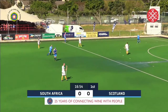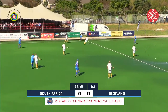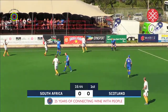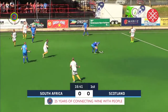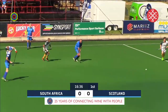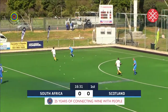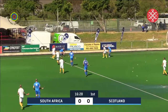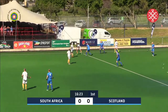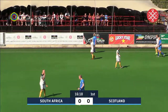Immediately South Africa trying to get themselves up the field down the left-hand side. Not finding any luck on this occasion, but it is still very early doors. The sides are probably going to try and feel themselves about and do what they can to settle. You'll notice there are perhaps a few overly wet spots on the field. We had the watering system on just before this game, but that will seep away. There is very good drainage here at Hartlepool A.